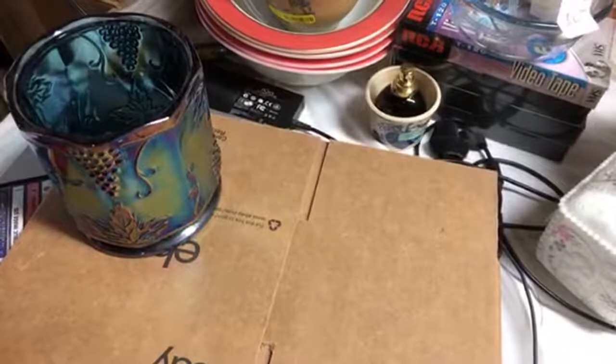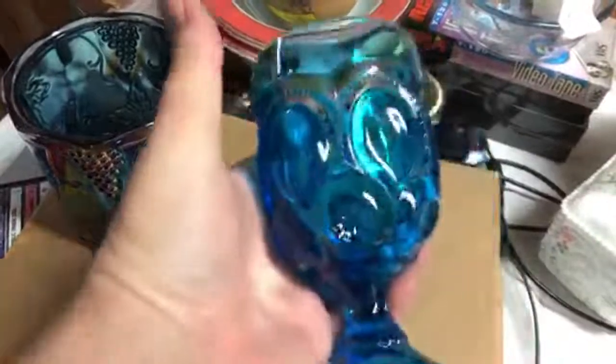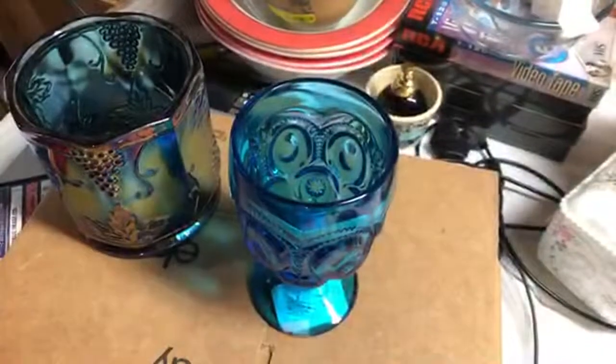Next. Ah, blue L.E. Smith Moon and Stars. L.E. Smith Moon and Stars, 75 cents, half off.